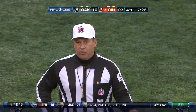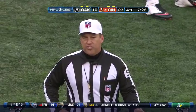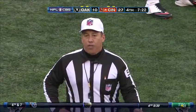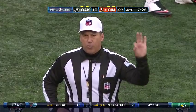The ball became loose. While the ball was loose, there was an inadvertent whistle. Therefore, Cincinnati has the option of taking the ball where the ball became loose or replaying the down. They have chosen to replay the down, so we will replay third down.